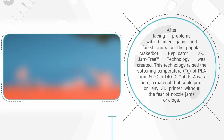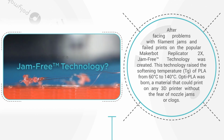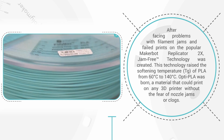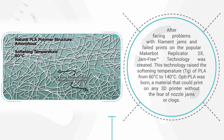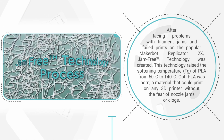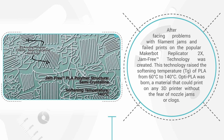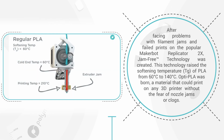After facing problems with filament jams and failed prints on the popular MakerBot Replicator 2X, jam-free technology was created. This technology raised the softening temperature of PLA from 60 degrees to 140 degrees. OptiPLA was born, a material that could print on any 3D printer without the fear of nozzle jams or clogs.